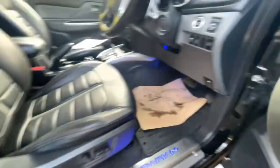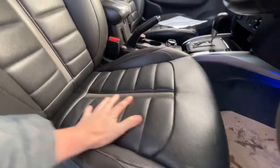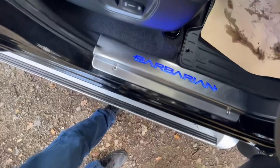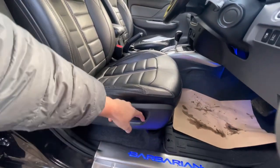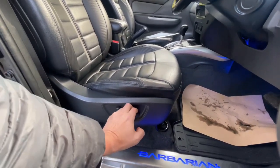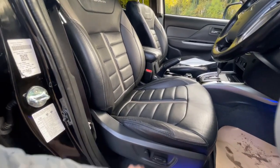Everything looks spot on. Driver's seat, bolsters are really nice and firm. All the material's nice and clean. There's a tiny little crack on the inside there. It's nothing really. Driver's seat's fully electric. And everything works perfectly. Jump in.